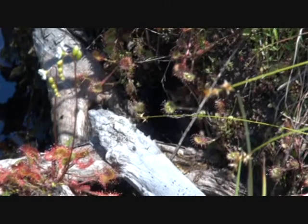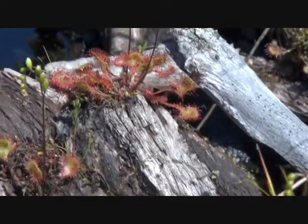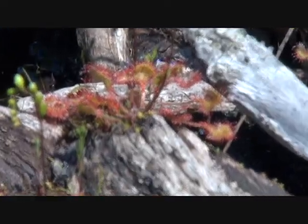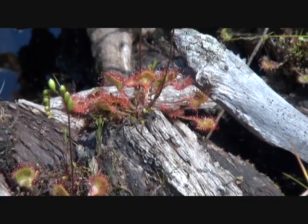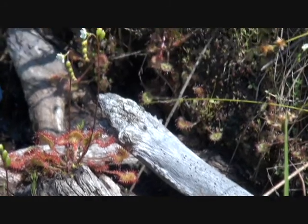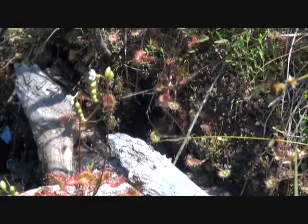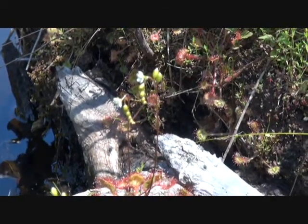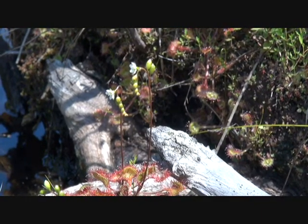Another nice thing about this time of year for filming is it's in bloom. So as if the plant were not showy enough, we also have a single stalk that comes up out of the plant and gets a cluster of green buds that hang off, that you see right there in the middle of the screen. And each cluster opens up into a single white flower.